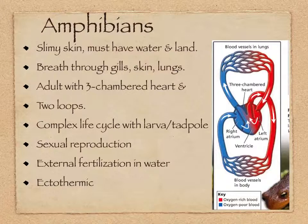The circulatory system has two loops now. Blood vessels going up into the lungs have low oxygen. Blood vessels leaving the lungs have a lot of oxygen. That goes into the left atrium, and a single ventricle pumps it out to the body in arteries, and veins bring that deoxygenated blood back to the right atrium, which then pumps it back to the lungs.